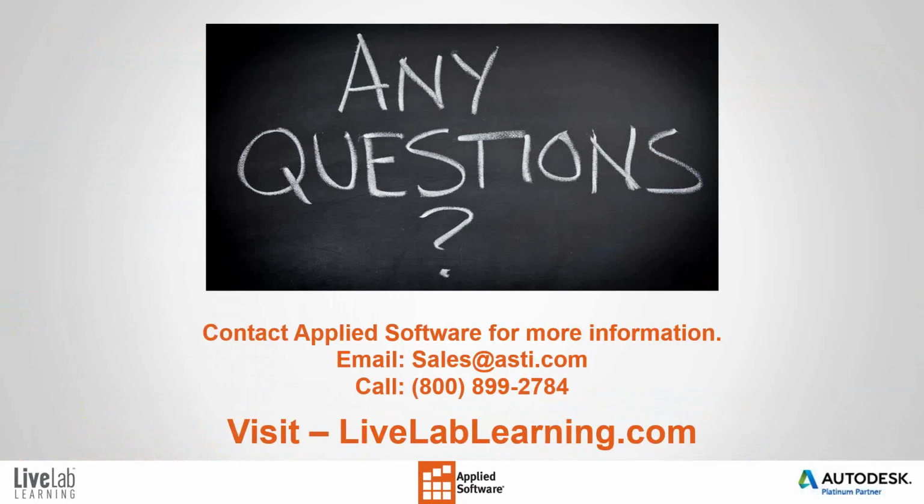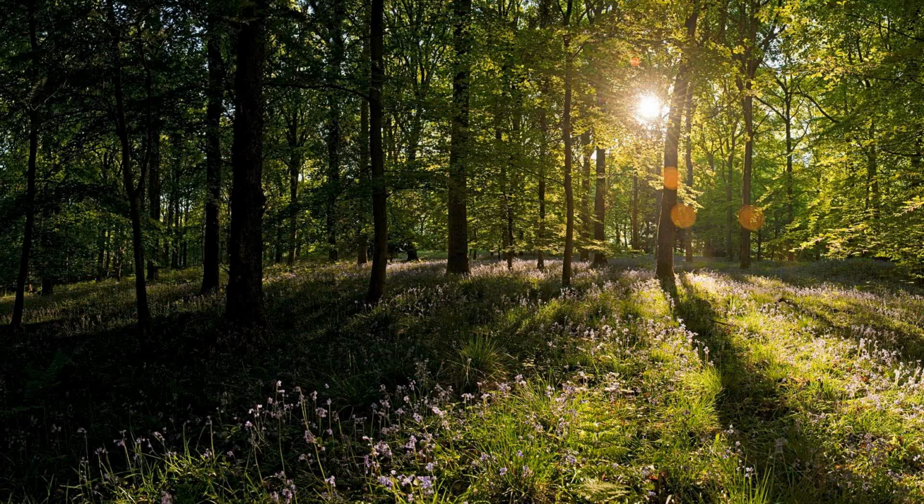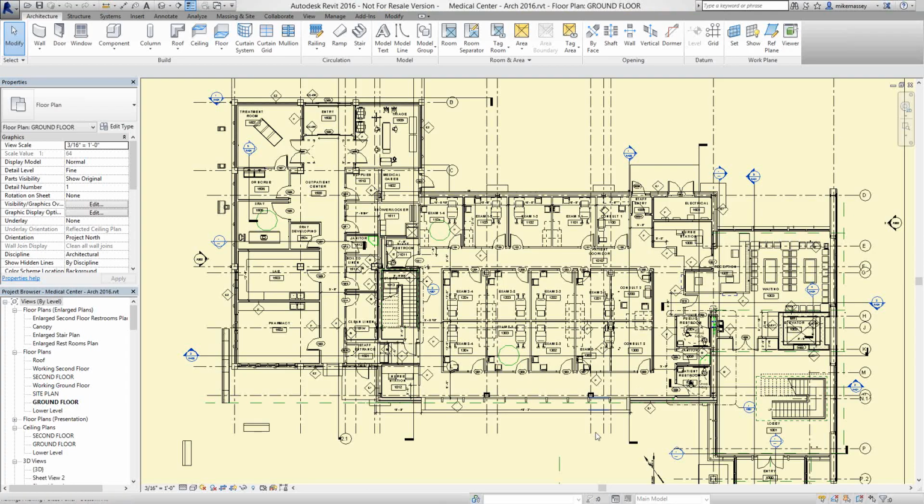So that kind of does it for the new features. I do want to jump over to Revit just to show you at least one thing. So let me jump over and show you. First of all, you can see my yellow background, being able to change the background to a specific yellow color. I think it's kind of nice on the eyes. But as far as working, I want to show you that sectioning tool, that 3D tool.